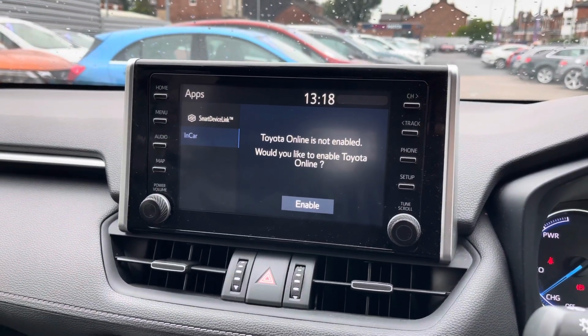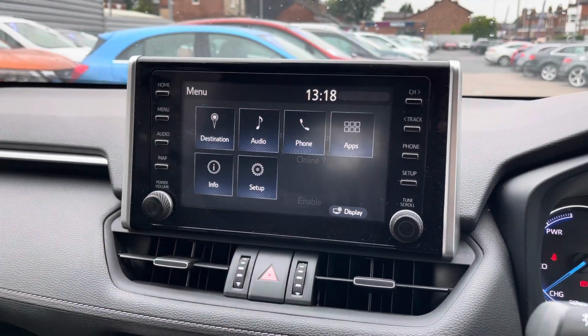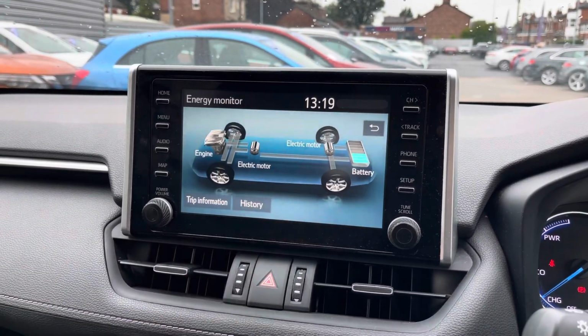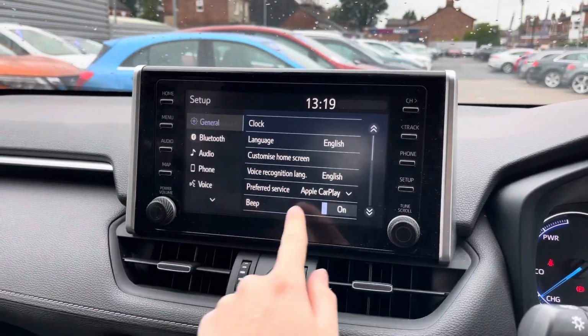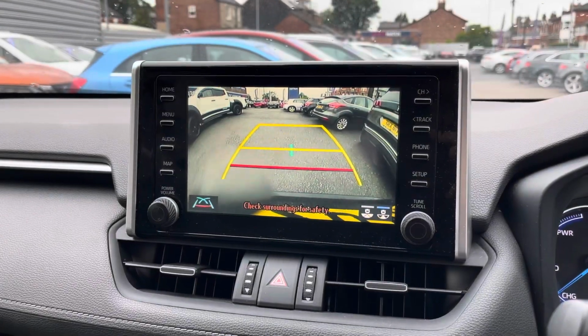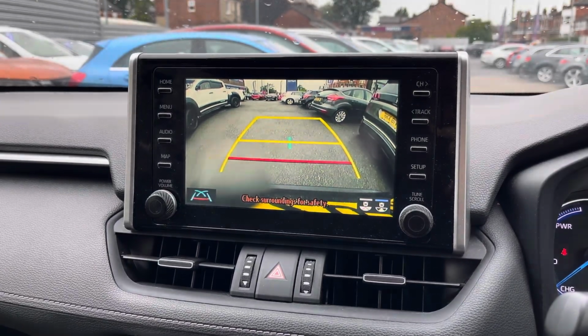You also have your app feature here. You have Toyota Online. You also have your Apple CarPlay and Android Auto, so you can pair your smartphone up super easily. In the info here, you've got your trip history and trip information, and you also have your energy monitor for the hybrid system. In your setup here, you do have system and some vehicle settings available to you. You do have front and rear parking sensors as well as a reverse camera to make parking much easier.